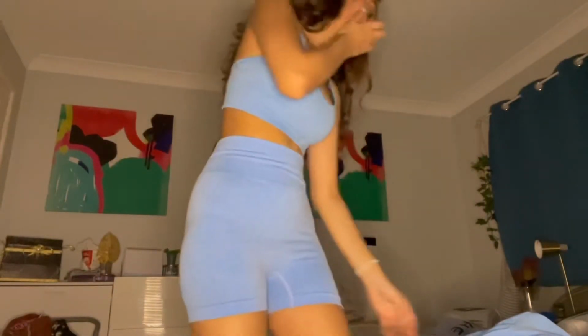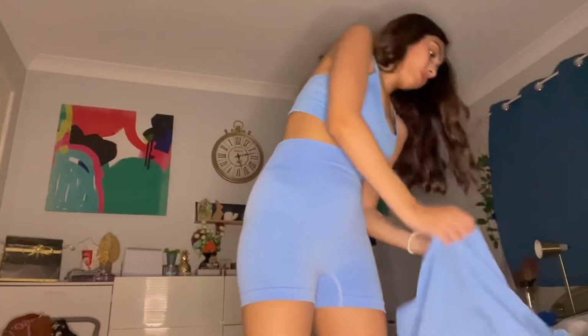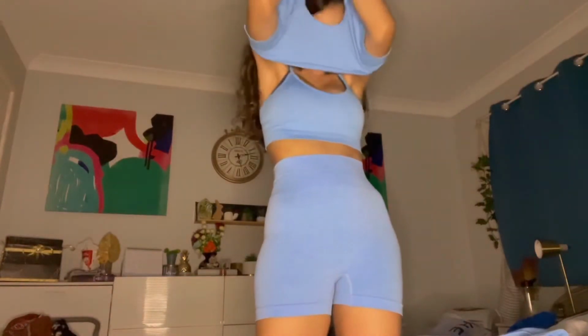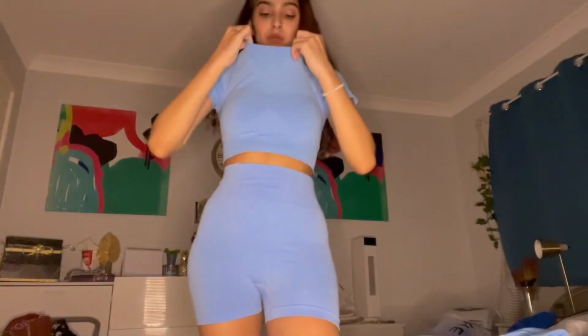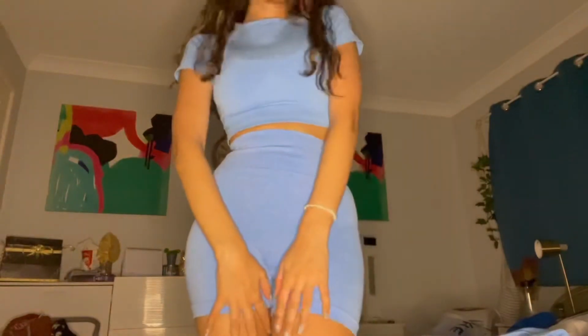And the shirt, let me see if I can try the shirt. I'm sweating right now, it's really hot. Okay, so the shirt is also really nice. Yeah, it's really nice and sturdy and stretchy. There's not much to say about it. Yeah, it's cute.